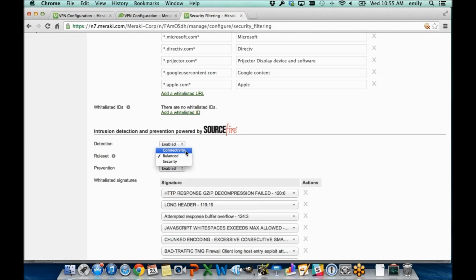So connectivity, for example, maybe SourceFire is only monitoring the highest level security threats in the past 2 years. Whereas if you select balanced, maybe you're getting the highest and the medium security threats that SourceFire has recognized in the last 2 years, along with maybe some identification for other things, rootkits or certain categories of malicious content. And then with security, I believe they up this to high and medium priority threats from the last 4 years, along with a slew of other things that they look out for.